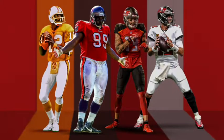What is the greatest Buccaneers uniform of all time? Let's talk about it on the Boat Parade.